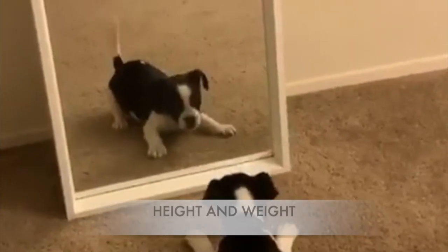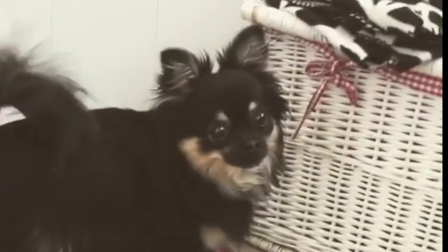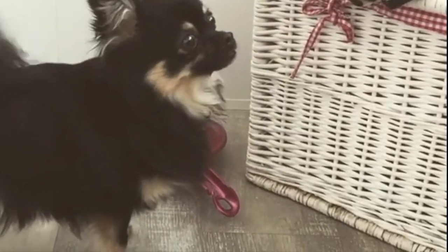Height and weight. Weighing between 5 and 12 pounds and growing up to a height between 6 to 9 inches tall, you can call the Pomchi an extremely tiny dog. This makes the Pomchi a great dog for apartment living and also a great travel buddy, since they can go with you anywhere that a dog is allowed.